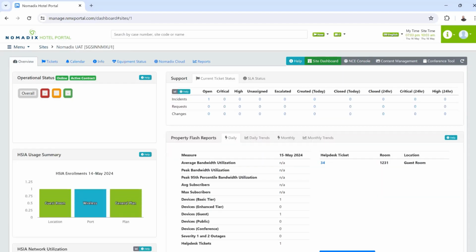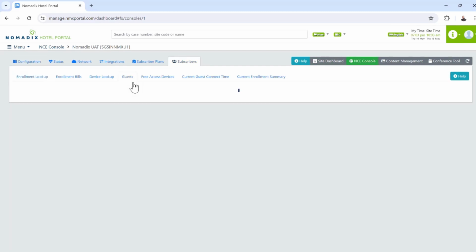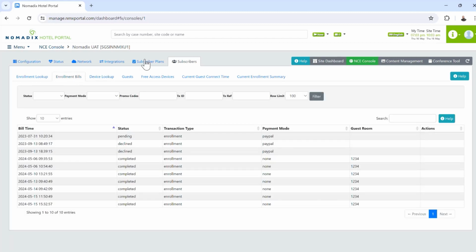This is the dashboard to access all the features of Nomadix Hotel Portal. Here, you can access and manage users, devices, bandwidth, service tiers, and more.